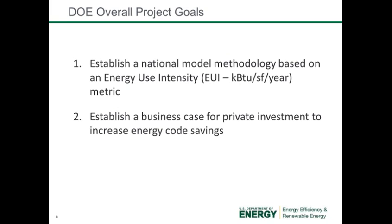So ultimately, what we're hoping is that the methodology will deliver this data in a form that's useful to decision making on the part of private entities, and that will start changing the amount of resources put in to increasing energy code compliance, and that's why we believe this project is so important.